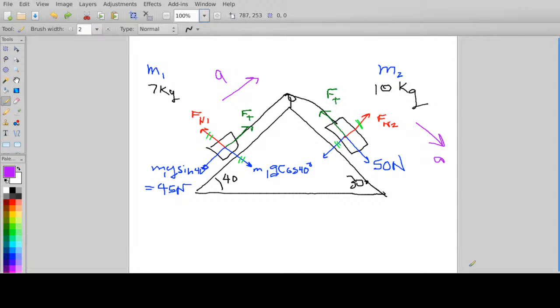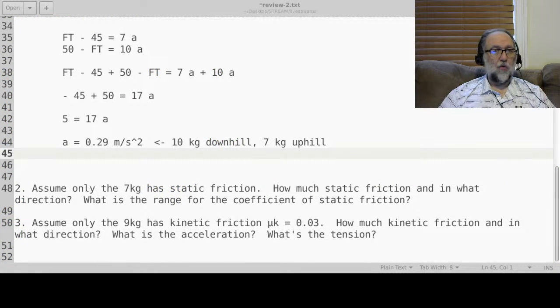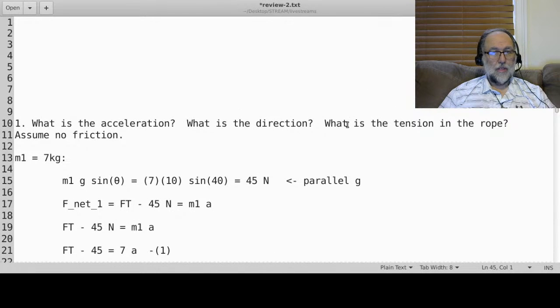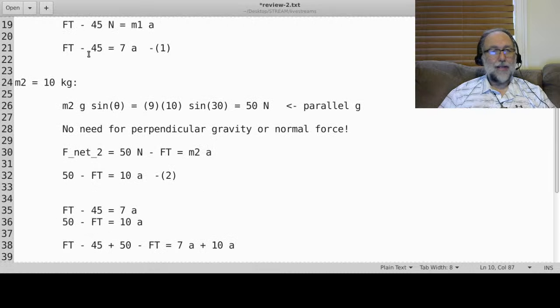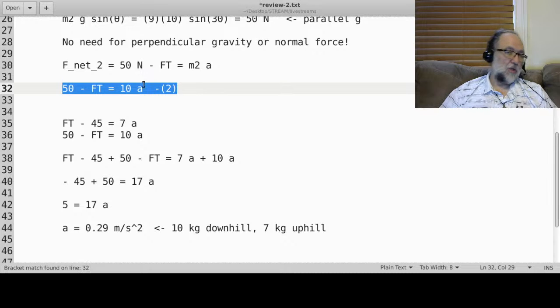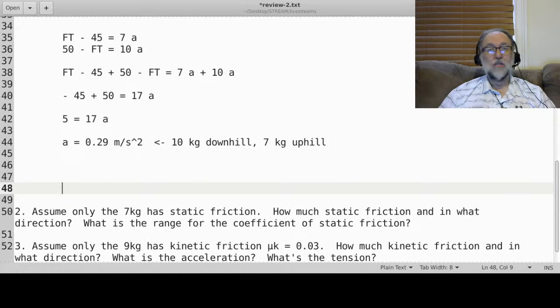Okay, so a couple of ways in which you could figure out what the direction is. All right, so there we go. That's question number 1. Well, almost. I also asked for the tension. I said, what's the tension in the rope? Once you've solved for A, you can use either equation number 1 or equation number 2 to solve for T, because you know A, you plug in A, and you should get Ft out. You say, well, which equation do I use? It doesn't matter. Both of them will give you the exact same answer.